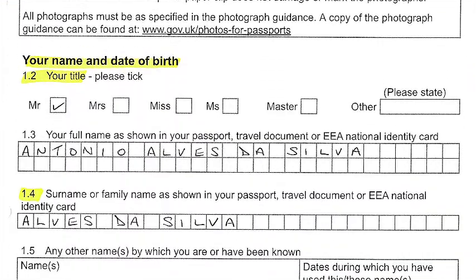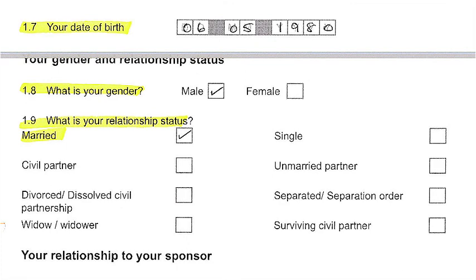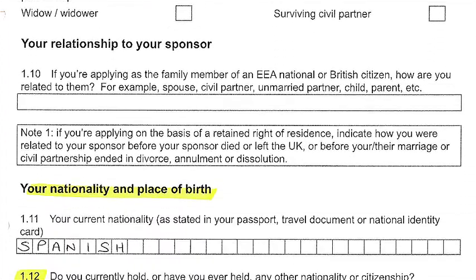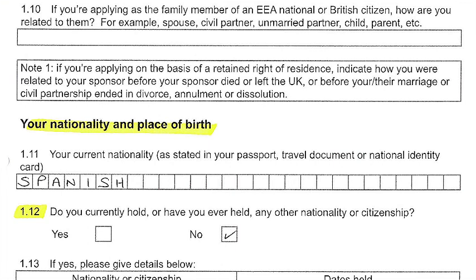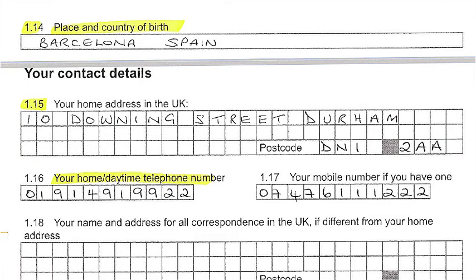The next section is 1.2, full name as in your passport or national identity card, and the surname. Date of birth on page 16, gender and marital status. And in this case, Antonio's ticked married. 1.11 is confirming your current nationality and whether he holds any other nationality or citizenship, which Antonio doesn't, he's just Spanish. Page 17, his place and country of birth is Barcelona, Spain. 1.15 is his current address in the UK, and home time, daytime, telephone number and mobile number.